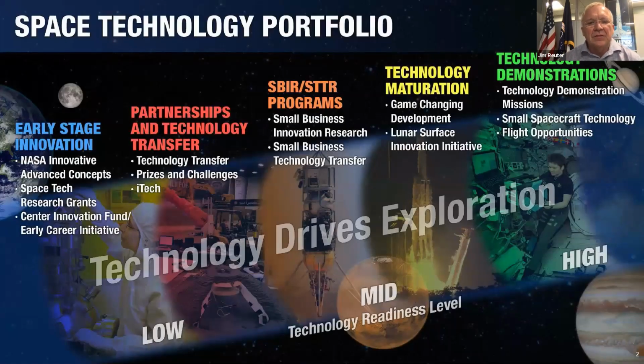What I like to say is the strength of our organization is the breadth of our technology investments. This represents those major categories of technologies that drive our investments for space technology, starting from early-stage innovations, concept studies like NIAC, research grants for universities, and internal funding, also kind of a bid and proposal type money, R&D proposal rather. We run the technology transfer program for the agency. We do most of the prizes and challenges for the agency. We'll talk about that a little bit as we're going along.